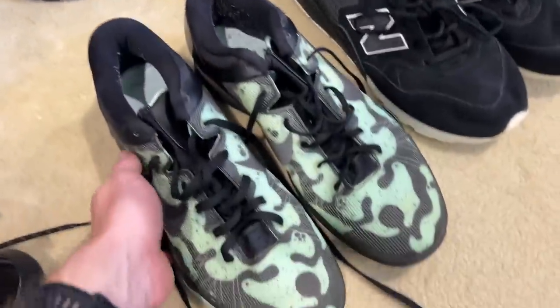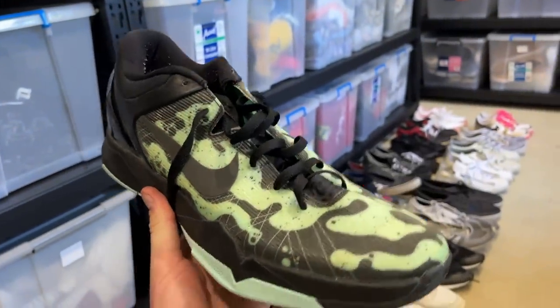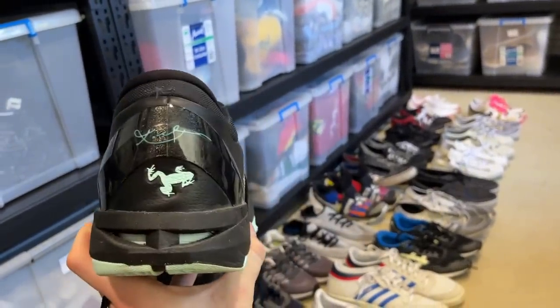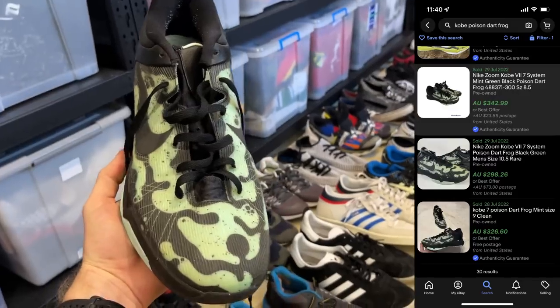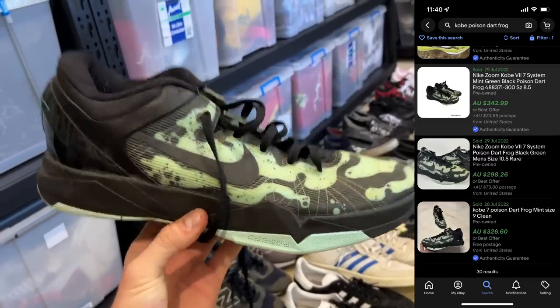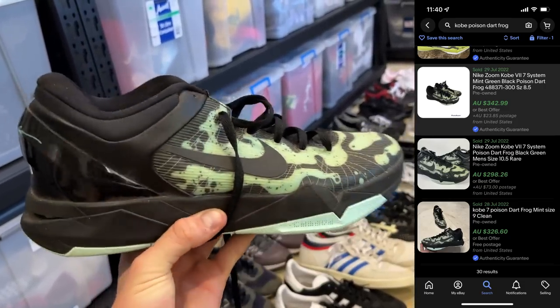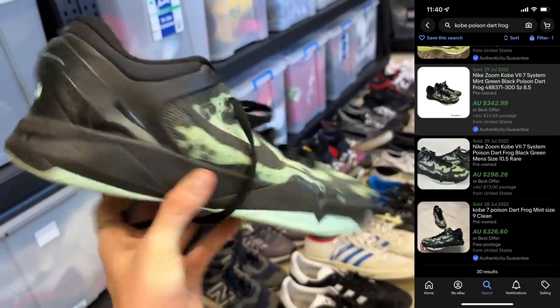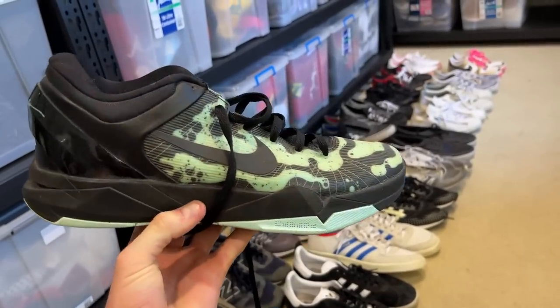This is an unbelievable grab. Out of his own personal collection, we've got the Nike Kobe Poison Dart Frogs. These are an unbelievable pair of shoes, and the comps on eBay, you're talking about $350. They're a size US 14. The Kobe Poison Dart Frog. I've got a guy here on the coast who loves his Kobes, and we're potentially going to look at doing a trade for these shoes.